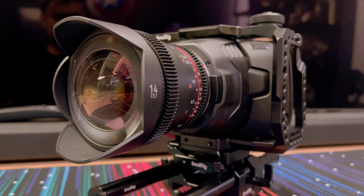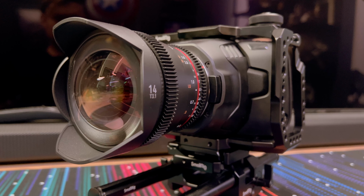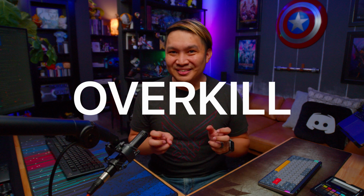Maybe if I do enough of these, I won't have to change my gear every time I want to try something new out. For lens, I'm using a 14mm T3.1 Rokinon Cine DSX lens because I've loved cine lenses from the moment I rented a Canon one for a side project, and that's why most of my videos will be preceded by the word overkill.